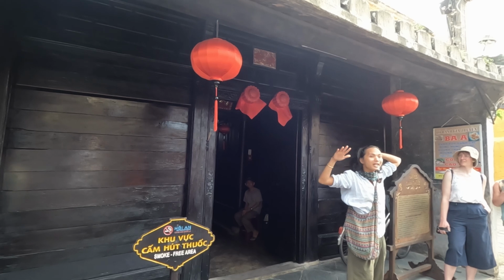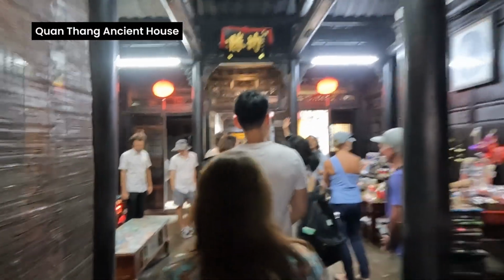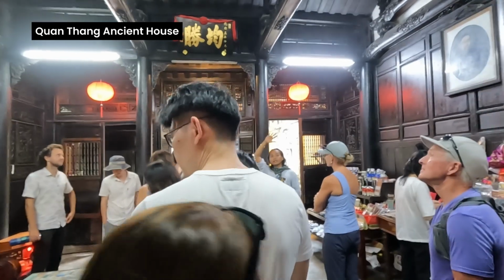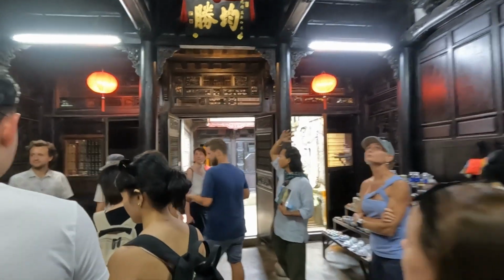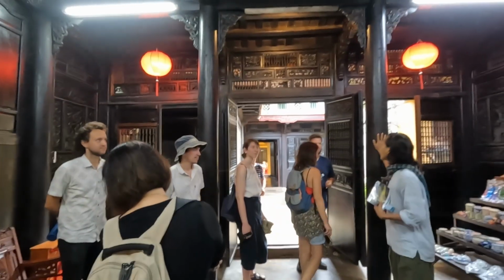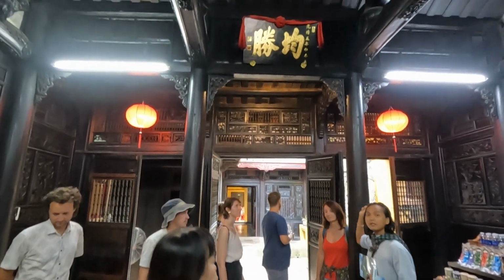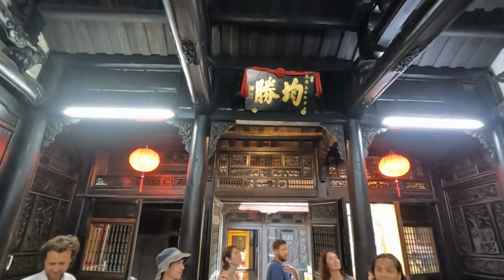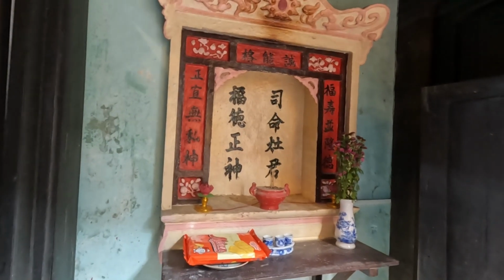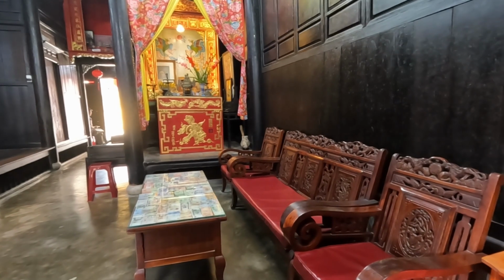This is Quan Thang Ancient House, built in the 18th century and originally owned by a Chinese captain and merchant. The living room area. This part of the house, you can see like other parts as well. It's made mostly from wood. In the past, when Chinese community, so that's why houses in the front is very small, and they need to divide it through like that.